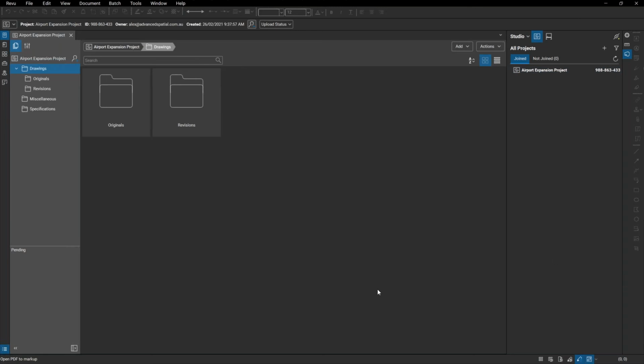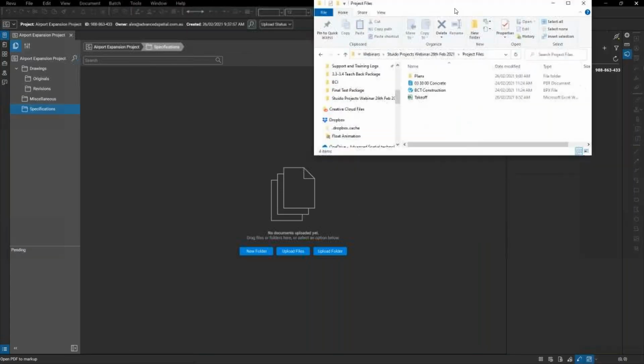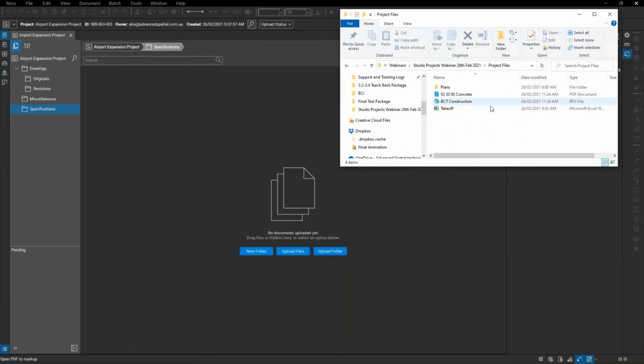All right, so next part, we're just going to go through uploading files. There's 3 different methods of uploading files. The first way is to drag and drop. So I'm going to go into my specifications folder. What we're going to do is drag and drop from a folder that I've got on file here. I'm just going to bring this over here so you guys can see what I'm doing. So I'm going to bring the specifications file into here. To do that, I could just drag and drop it.